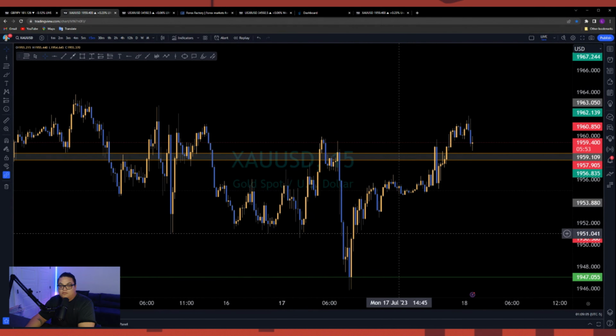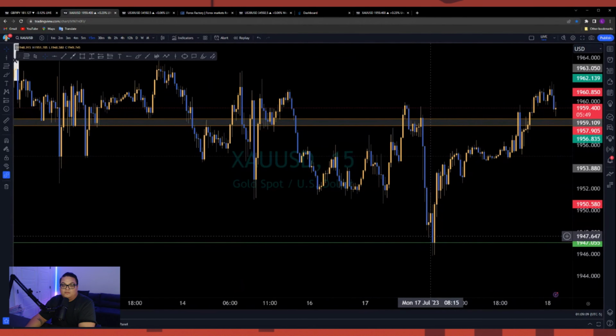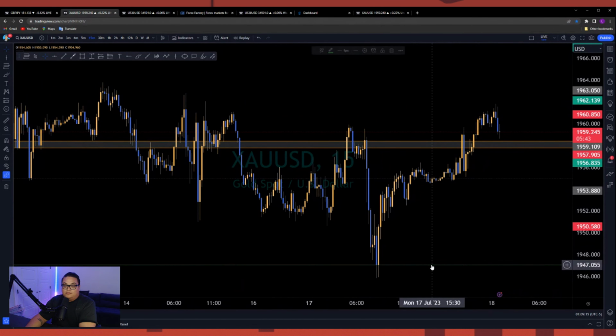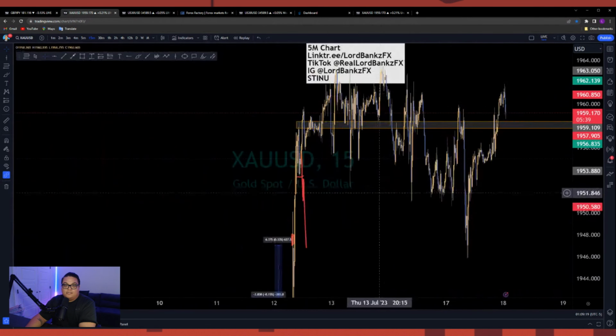I was looking at gold earlier when it made this move this morning. I was looking at it this afternoon here. And this thing kept pushing up. Nice.